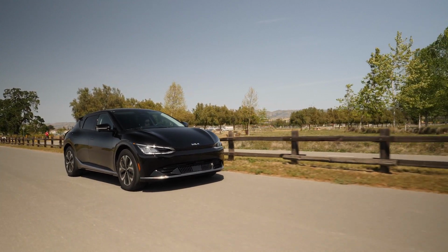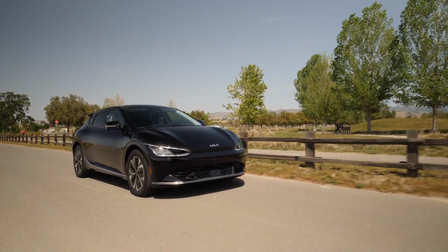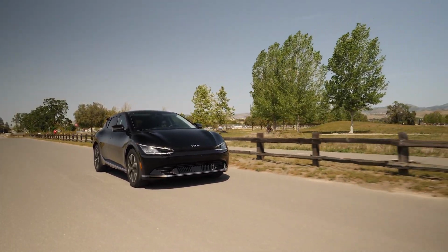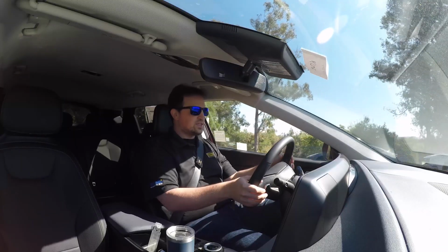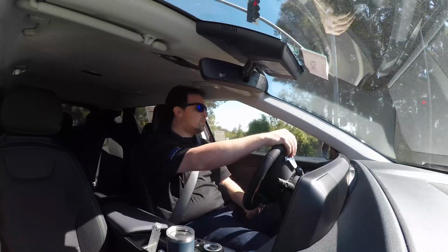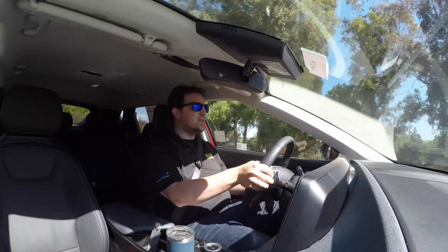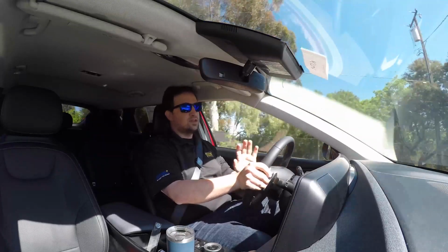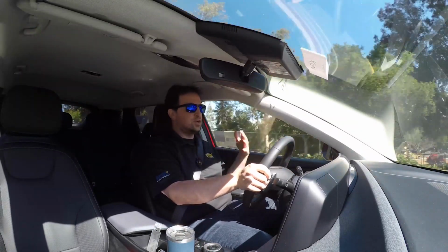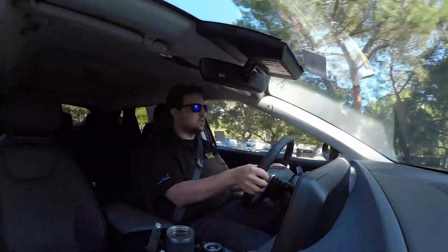One thing I do like a lot are the paddles that are on the steering wheel here. So you might ask, why are there paddles if there's no gears to shift? It's an electric car. It turns out these paddles actually control the strength of the regenerative braking. So if you upshift, which is basically upshift on the right, you can turn your regen completely off so that when you lift off the accelerator, you're just coasting.